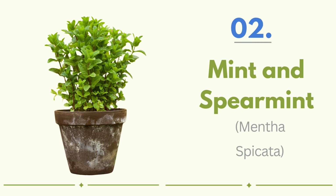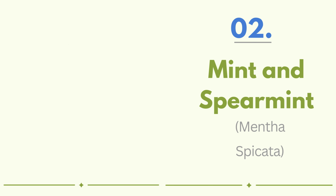Next, peppermint and spearmint. These are classics, and not just for mojitos. Wasps can't stand the strong menthol scent, which makes these plants perfect for repelling them naturally. I like planting mint in containers so it doesn't take over the whole garden, trust me. It spreads fast. Set a few pots around your porch, patio, or even near the grill, and you'll notice way fewer wasps buzzing around. Bonus, you get fresh mint leaves whenever you want. Just crush a leaf between your fingers and you'll see why wasps steer clear of it.